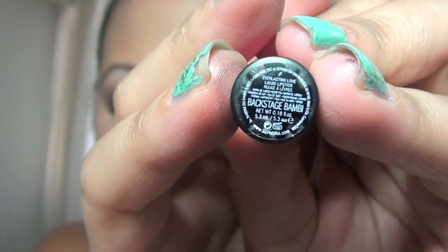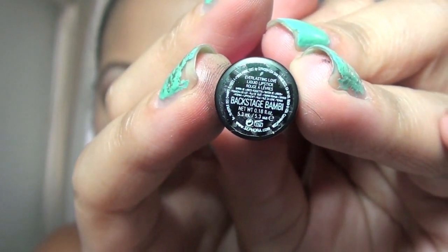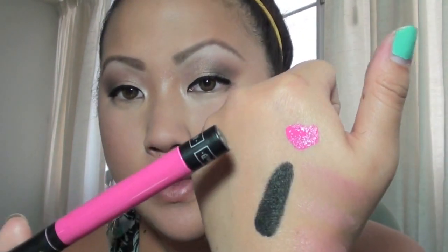The last thing I have here that is one of my favorites for this month is the Kat Von D Backstage Bambi Everlasting Love Liquid Lipstick. Holy moly. Did I just cross my eyes? Because look at that. Look how small that is, if you guys can read that. But it is the liquid lipstick from Kat Von D. And this one is in Bambi, whatever I just said. What did I just say? Backstage Bambi, I think that's the color. But that's it right there.